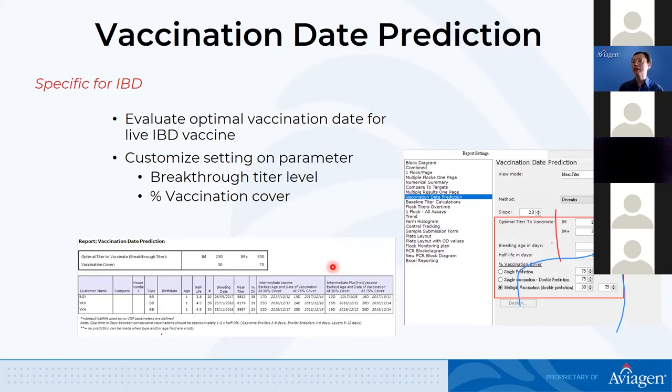In the past, there was more information utilized in the case of a Gumboro or IBD disease, where we need to predict the vaccination day. I know that there are some people still using it. I think it's still very relevant and useful, and BioChek has already come out with a program or app that is able to perform these tasks so that you will know what is the best day for vaccination.